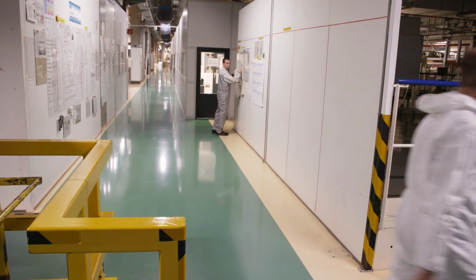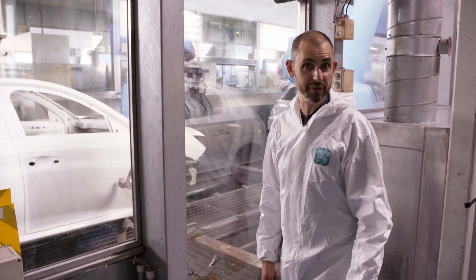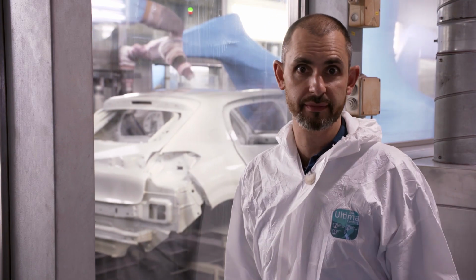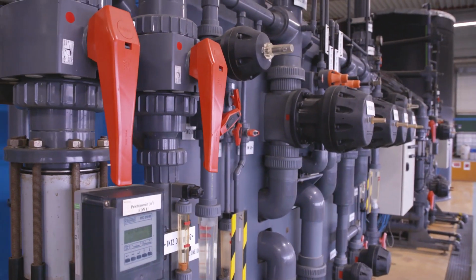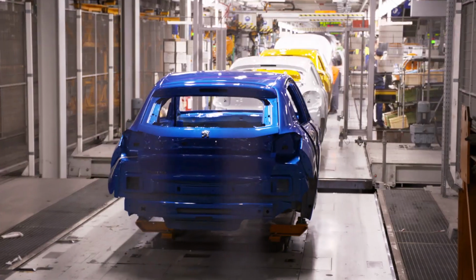Next stop, the paint shop. Everything in here has to be kept as clean as an operating theatre, which explains my new change of clothes. There are 5 coats of paint applied fully autonomously to every 208. And that paint isn't cellulose-based, it's water-based. Fewer chemicals equals less environmental impact. And this in-house refinery also ensures that the water used to capture any loose spray is completely filtered and free from impurities. Time to check out the assembly shop.